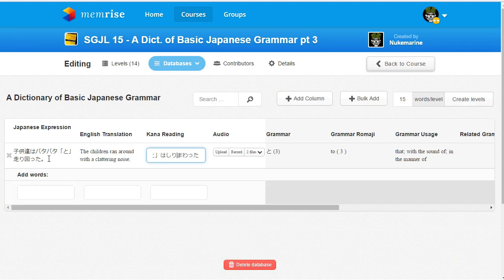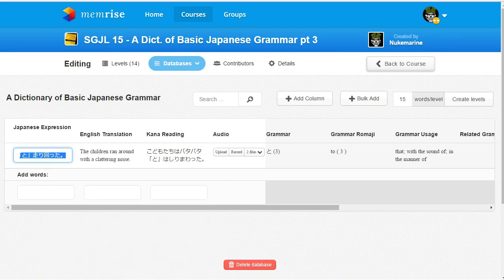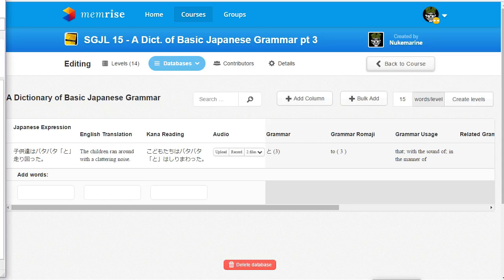And again, this is where the studying becomes boring because you get to see me go and fix errors that probably seem kind of petty, but for people who are going to use this after I am done, it's not so petty. All right. 子供たちはバタバタと走り回った。 走り回った。 Okay, that makes more sense. Let's save that out.